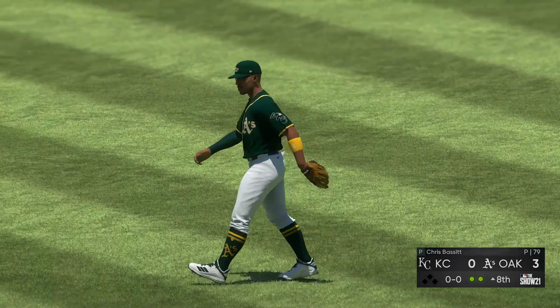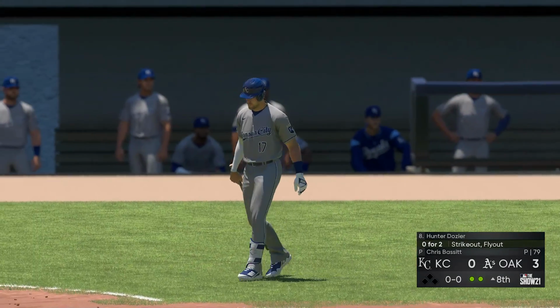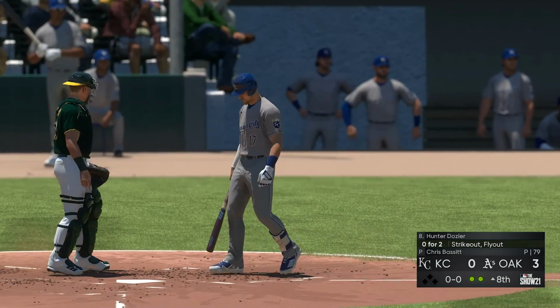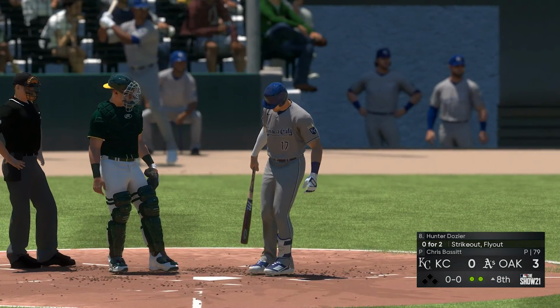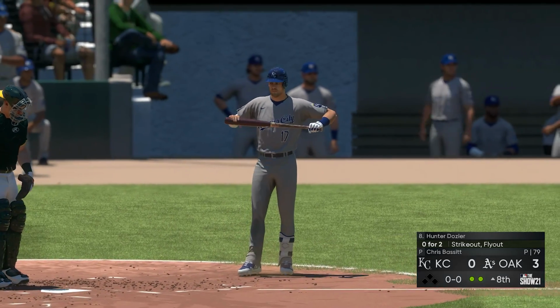The batter, the right fielder, Hunter Dozier digging in now. 2 away here in the 8th, and time's running out on him, Danny. Yeah, they don't have a lot of outs left to work with, so it's time for someone to make something happen if they're going to get back into this thing.